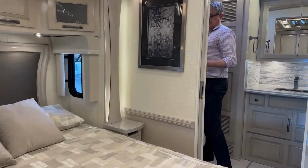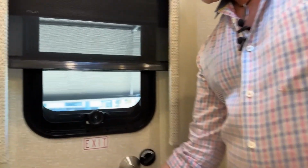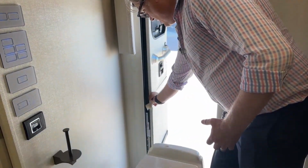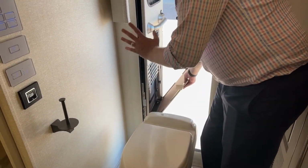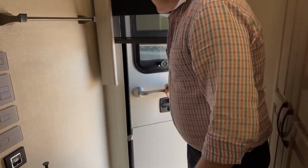Now remember, we're on a 37-foot 11-inch coach, and it's a bath and a half. Newmar has done a really good job at making sure everything fits in, giving you a ton of storage. So if you look here, we have an emergency egress door. Should unlock that. And right behind this is going to be a little telescoping ladder. So if you have to get out of here quickly, you can just pop this open, drop that ladder, and get out.